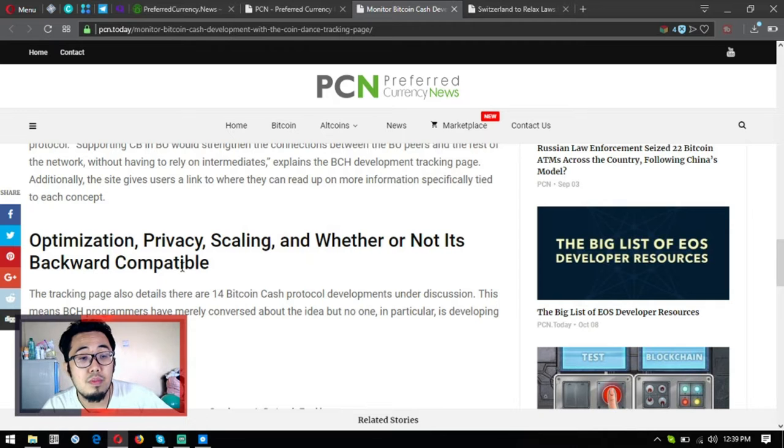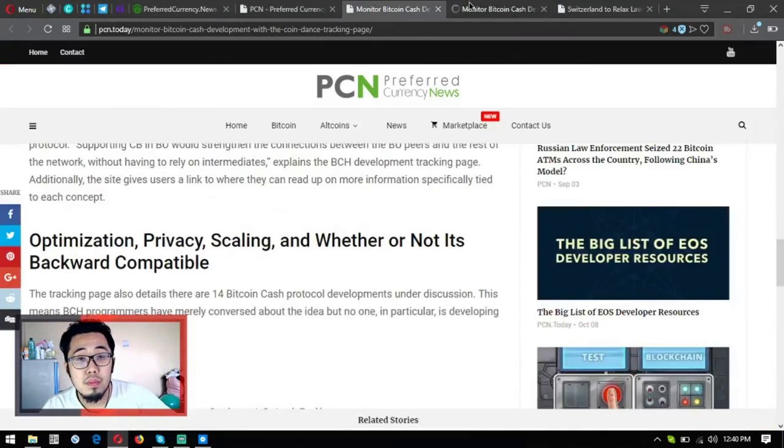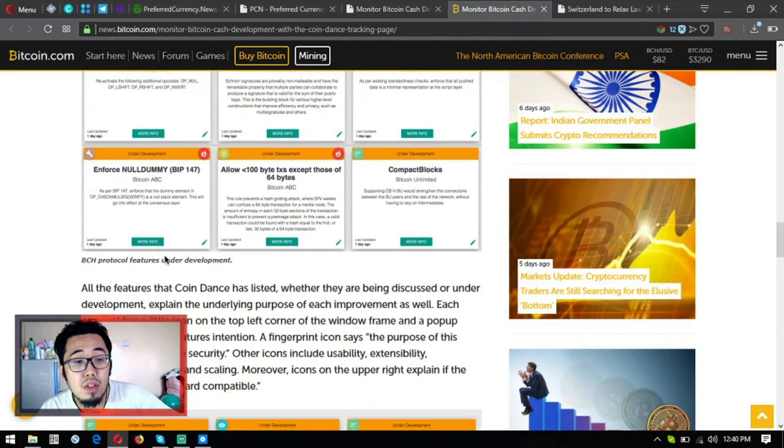Okay, so optimization, privacy, scaling, and whether or not it's backward compatible. The tracking page also details there are 14 Bitcoin Cash protocol developments under discussion. This means BCH programmers have merely conversed about the idea, but no one in particular is developing the specific concept. Features being discussed include Bobtail, one-way aggregate signatures, representative tokens or group, Avalanche, BLS signatures, and more. All the features that CoinDance has listed, whether they are being discussed or under development, explain the underlying purpose of each improvement as well.